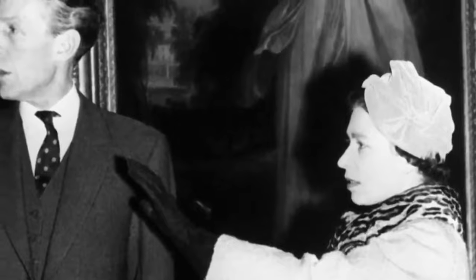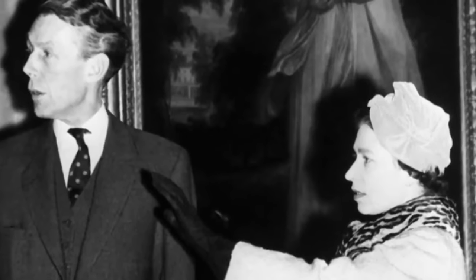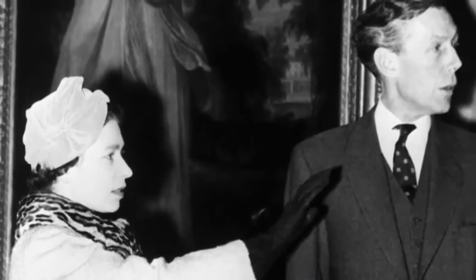Amazingly, after this discovery, of which the Queen was told, Anthony Blunt was allowed to continue working at Buckingham Palace and continued his relationship with the Queen, all the while knowing, both him and her, that it had been discovered that he was, in fact, a spy. Many spies were executed after the war, but Blunt certainly got away with it.